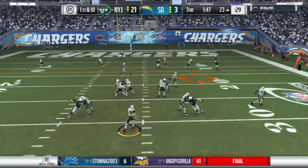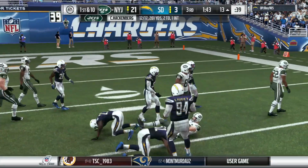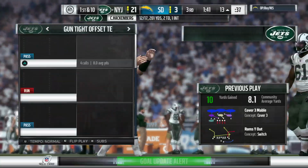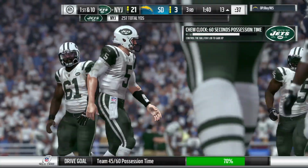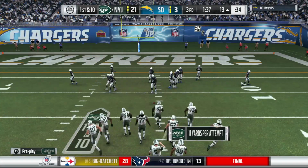On 1st and 10, Hackenberg. Right side, there's Decker. And down inside the 15 he goes. 10 yards on the pickup there. And that leads to a New York first down. Now the defense definitely showing blitz here.